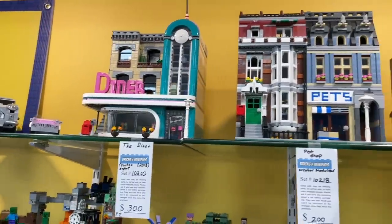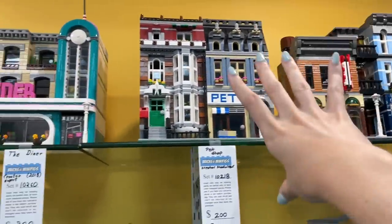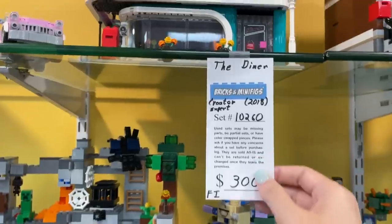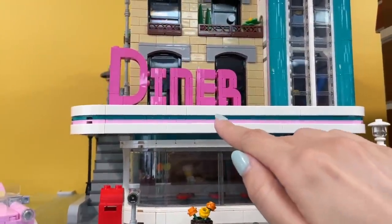But then check this out. On the top, they have all of these different modulars. We have the detective's office, the pet store, and then the diner. Yeah, the diner here is one of my favorite modulars. I just think it's really colorful and fun. I love the block letters in the front there.